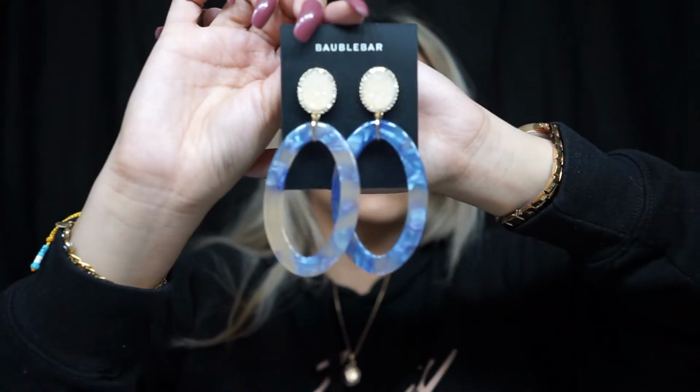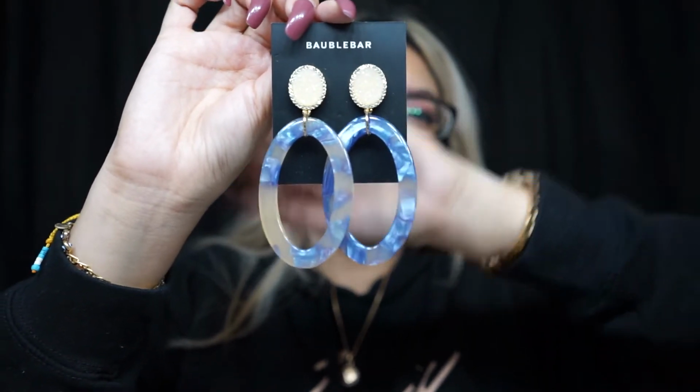Oh my gosh, these are definitely some statement earrings. There we go. So there are these earrings right here. Let me tell you how gorgeous these earrings are. Wow. Could you imagine me wearing these? These are so freaking cute. What outfit I'm gonna wear this with, I don't know yet. Maybe all black and just big statement earrings.